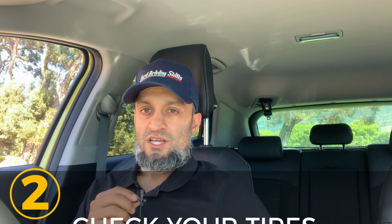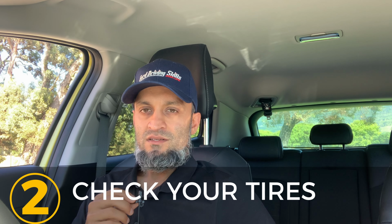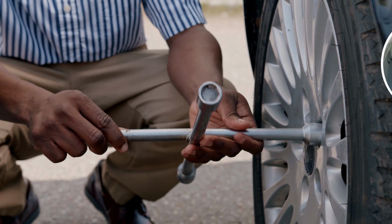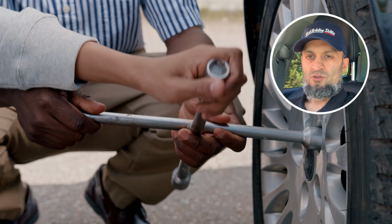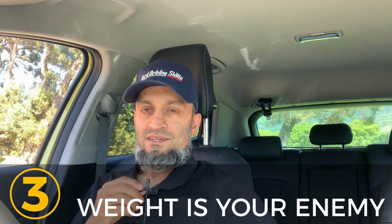Number 2 is to check your tires. Now, when you're driving, tires can also help you in driving more efficiently. So if your tires are underinflated, then you'll actually be causing more drag. And not only will your car not be as efficient on fuel, but you're also going to be wearing out your tires much quicker.